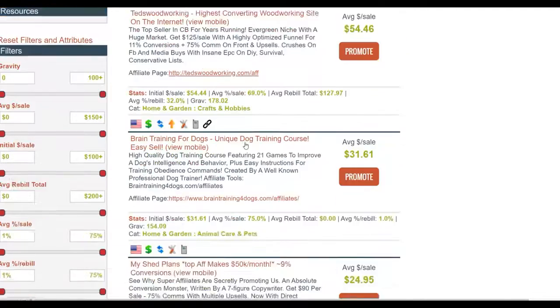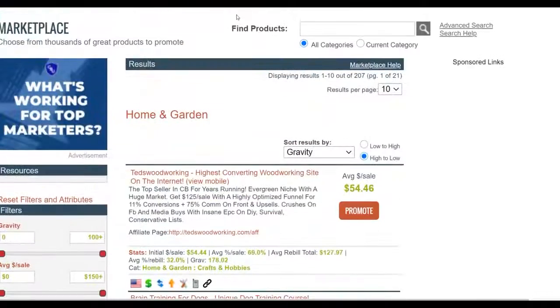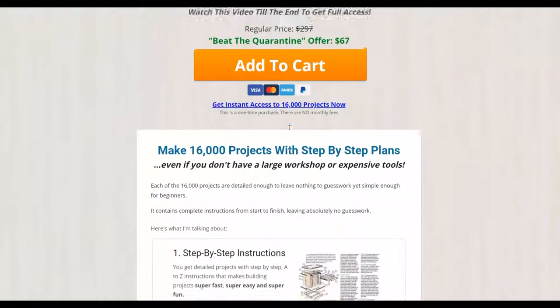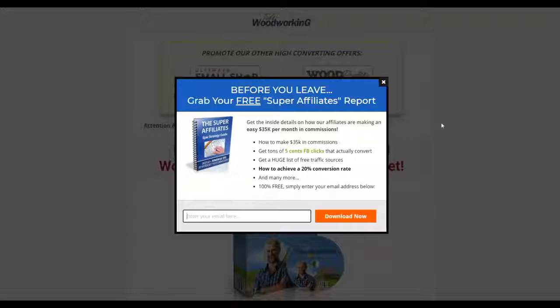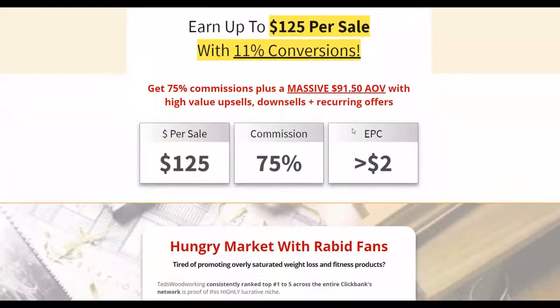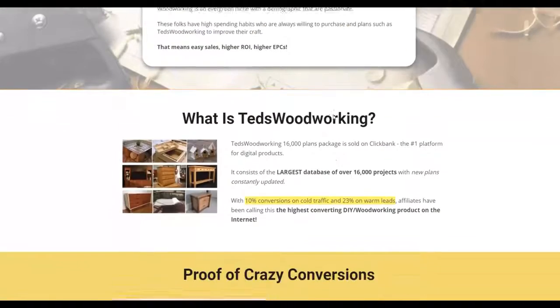I can also promote any other woodworking products using this exact method I'm going to show you right here. So I'm going to go to the sales page. I can see it's a very simple sales page, a video sales page, and it tends to convert very well. I'm going to go to the affiliate tools area as well. I can find a lot of tools I can use to promote this particular offer. You can see you can earn up to $225 per sale promoting this particular product.